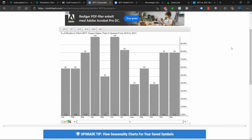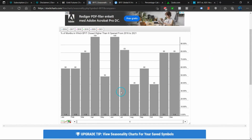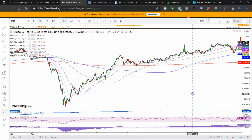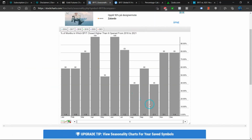We only have 5 years here, but it is sufficient for us to be able to draw some conclusions. So June and July are strong. Hence, it could be that BFIT will be able to goof around a bit here in July as well. But August, September, October are very weak. Hence, there is a weak period around the corner. So that is definitively something to have your eye on as far as the more bearish trades go.